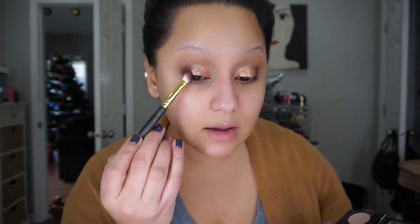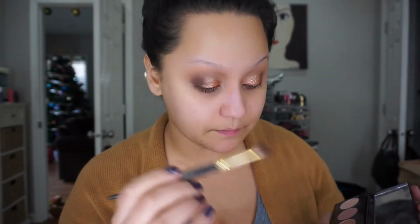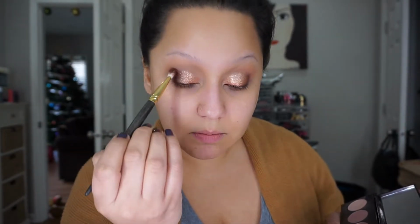So as you guys can see, I'm taking Paparazzi and I'm layering it on top of Gleam Girl, and it just kind of softens it so it's not so coppery. Not that there's anything wrong with it, but again, I just wanted to tone it down a little bit. And I'm going to go back in with my Becca palette and the deep aubergine shade, and intensify the outer corner and also bring it into that sparkly shade so that it looks blended and not really harsh.